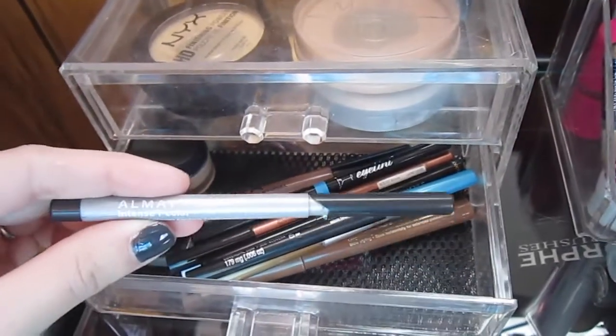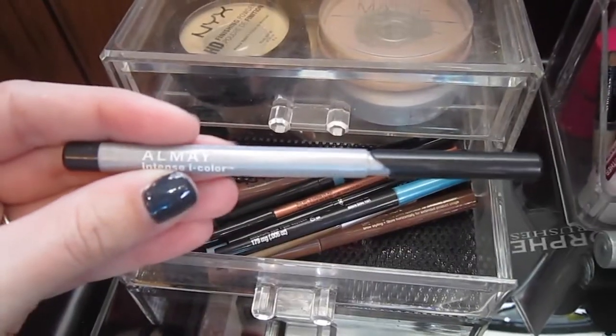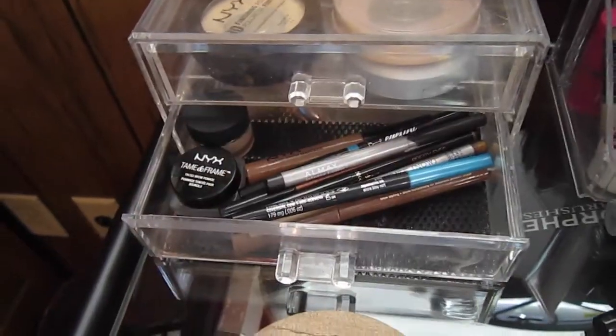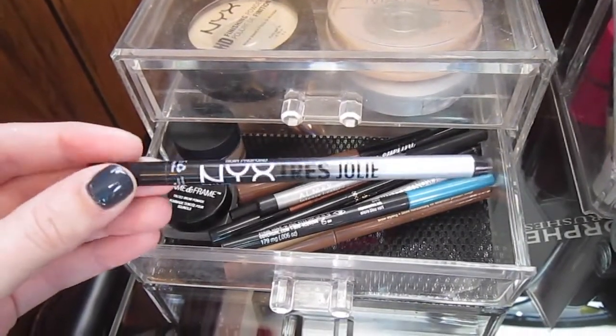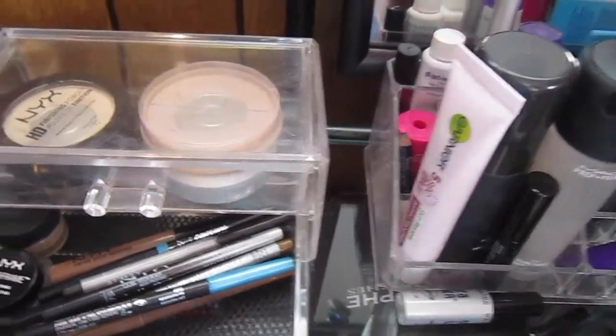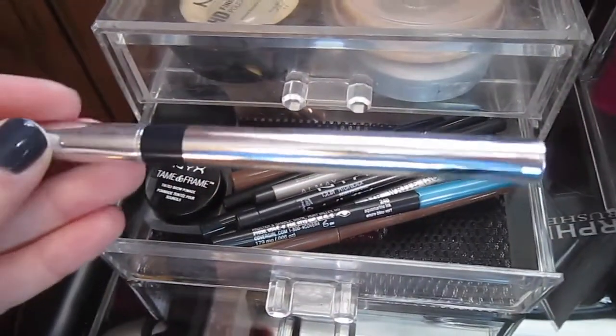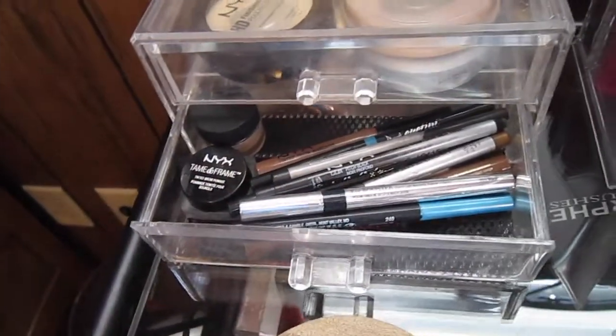Next, this Almay eyeliner in Black Pearl. I used to use this a lot in my waterline. Then my favorite black waterline eyeliner of all time, the NYX Gel Pencil Liner in Pitch Black. The Physicians Formula Eye Booster in Ultra Black, one of my favorite liquid eyeliners.